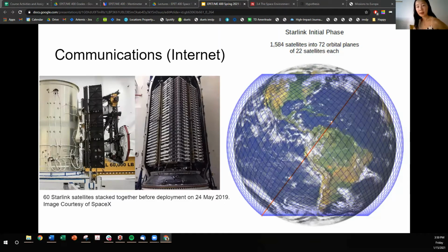SpaceX started a private beta service in the northern United States in August of 2020 and a public beta in October of 2020. The payloads on board these Starlink satellites are K and E band phased array antennas. So it has to do with communications.